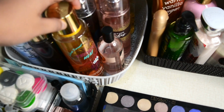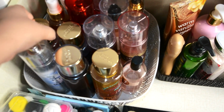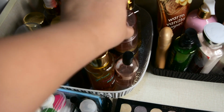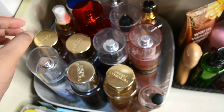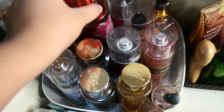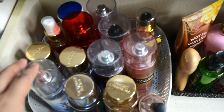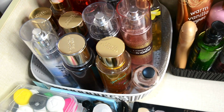This is from Victoria's Secret. This is from Bath and Body Works. This is from Victoria's Secret. This is from Bath and Body Works. Bath and Body Works. This is from Body Shop. This is from Nykaa. This is from Bath and Body Works. Bath and Body Works. This is from Body Cupid. I mostly have all my body mist either from Bath and Body Works or Victoria's Secret.